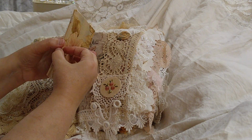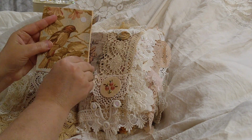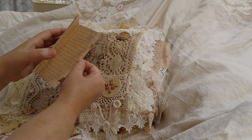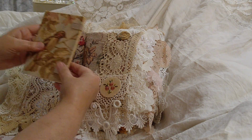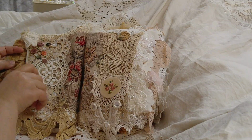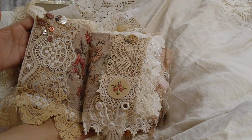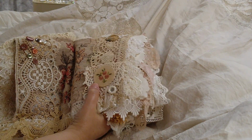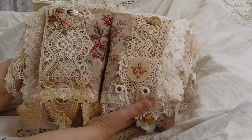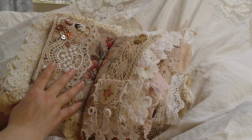A whole booklet that she made filled with her handwriting of what each of the pages consist of and why she included them in there, and I treasure it. Isn't that sweet? In a pocket to put it in. I'm really hoping I'm getting everything in the shot here, because this is going to be a large book to handle and a lot to show you.